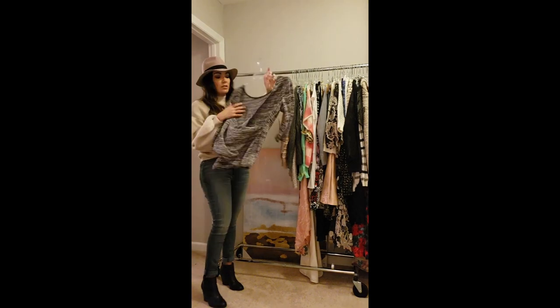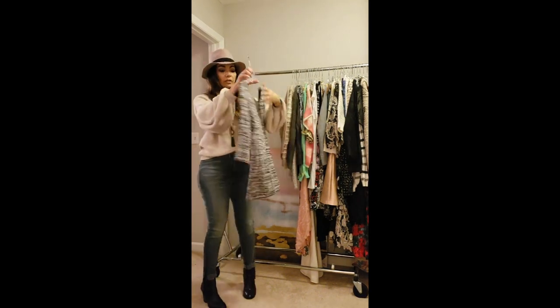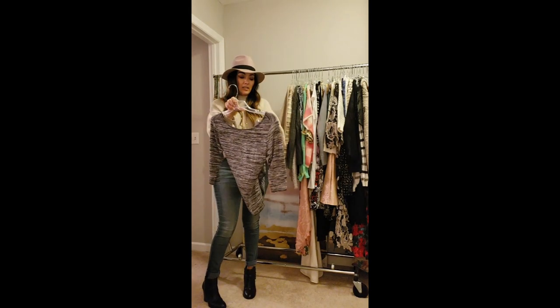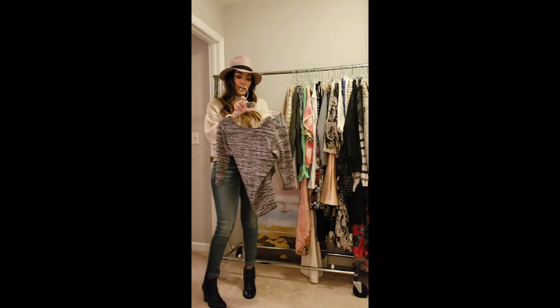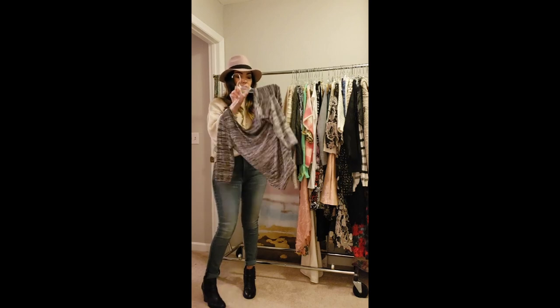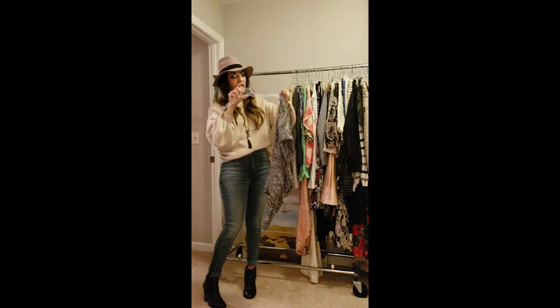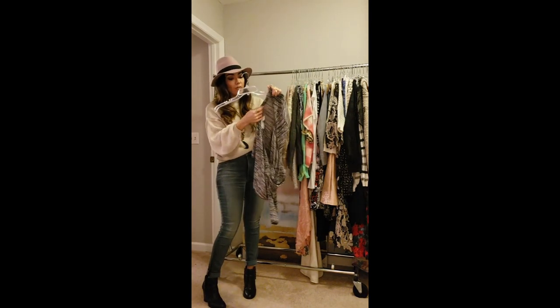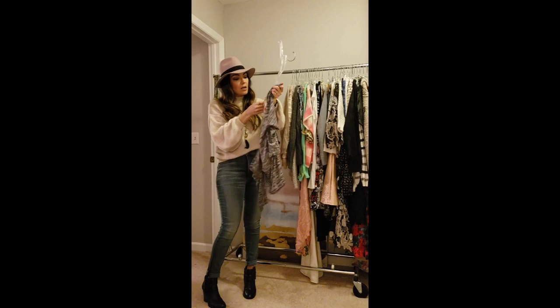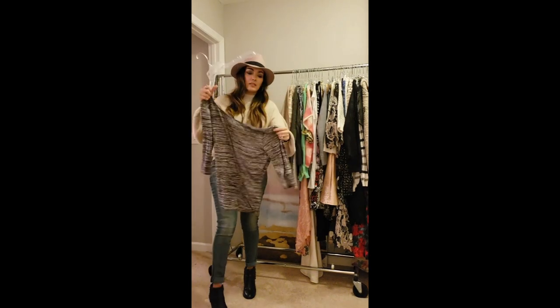Then I got this faux wrap. This is the back of the shirt and this is the front. And this is, again, new with tags, regularly $125, and this is found at Nordstrom. The brand, give me a second. It's very slinky, very soft. I think it's Bailey 44. So this is just a classic piece.